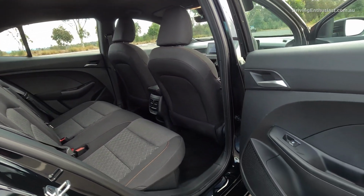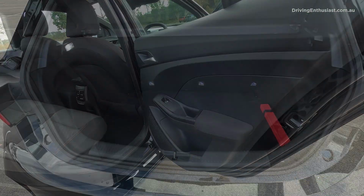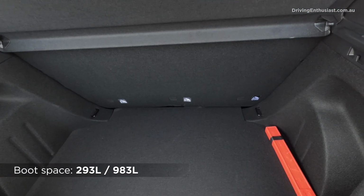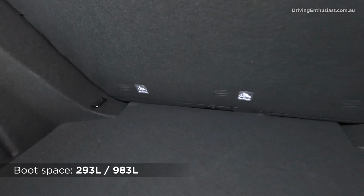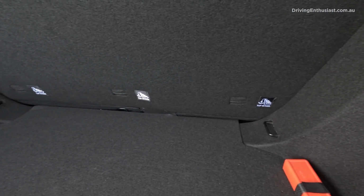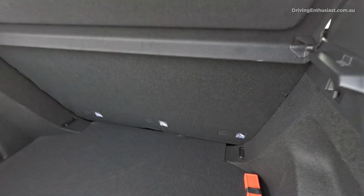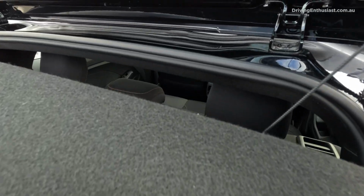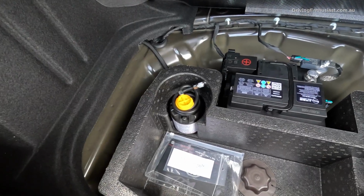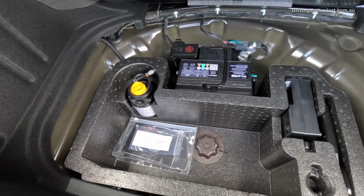Up at the back, the boot volume has actually decreased from 307 litres to 293. However, we suspect it could be due to different measuring systems, as this does look bigger. The space expands to 983 litres with the rear seat folded. Strangely, the rear seat is not split fold, but features 3 baby seat anchor points. Under the floor you won't find a spare wheel, only a puncture repair kit.